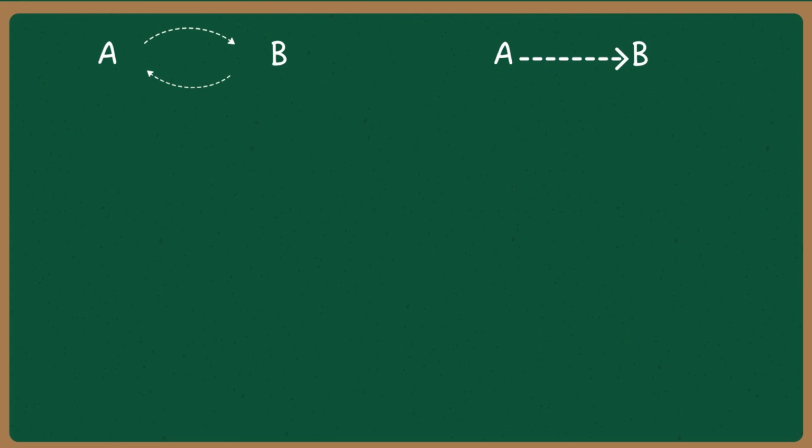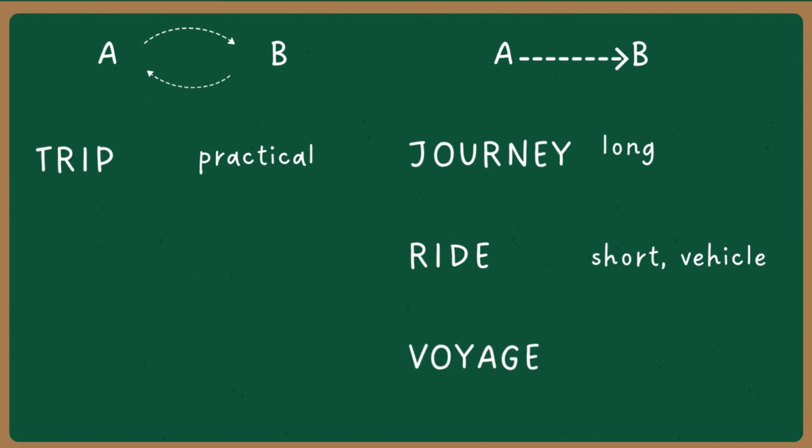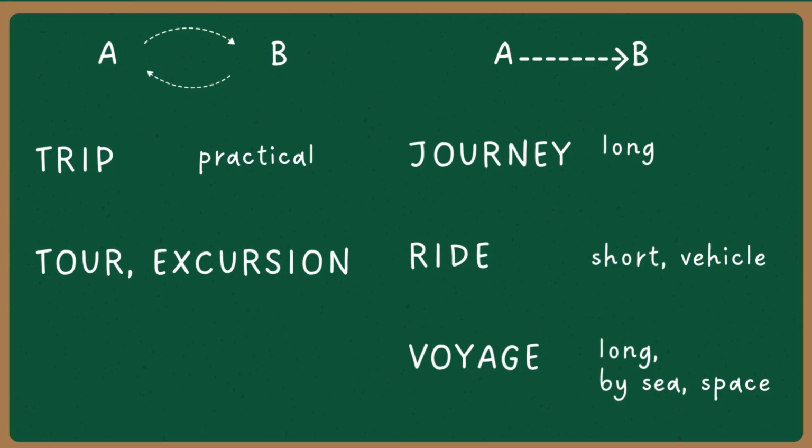Let's do a quick recap. Trip, when you go from A to B and return, usually for a practical reason. Journey is the process of going from A to B. Ride is a short journey in a vehicle. Voyage for long journeys by sea or space. Tour and excursion are organised trips, usually for pleasure. And remember, go on, take, or make, but never do.